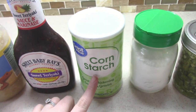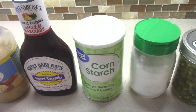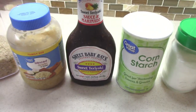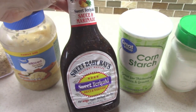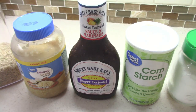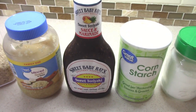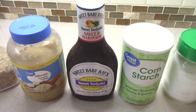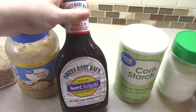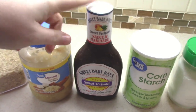If you don't have cornstarch, do not worry. You can just use some flour in place of the cornstarch. I have some of this sweet teriyaki sauce or marinade. One recipe I saw that was similar to this one, it had, what was it, soy sauce. I didn't have any soy sauce on hand, but I did have some of this sweet teriyaki sauce, and I think this substitute is going to be just fine.